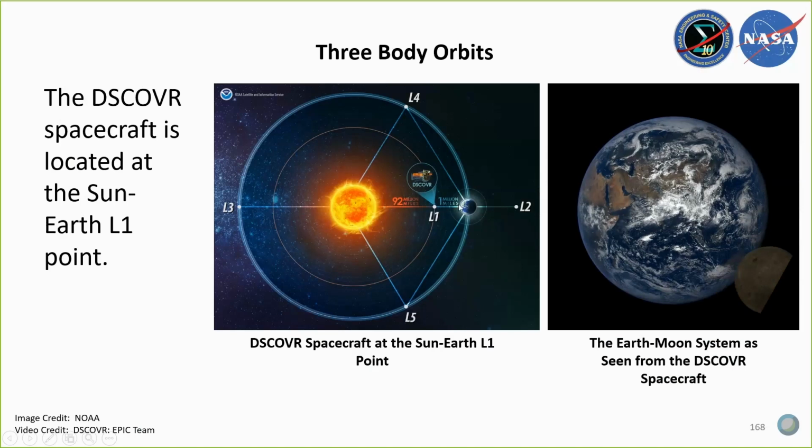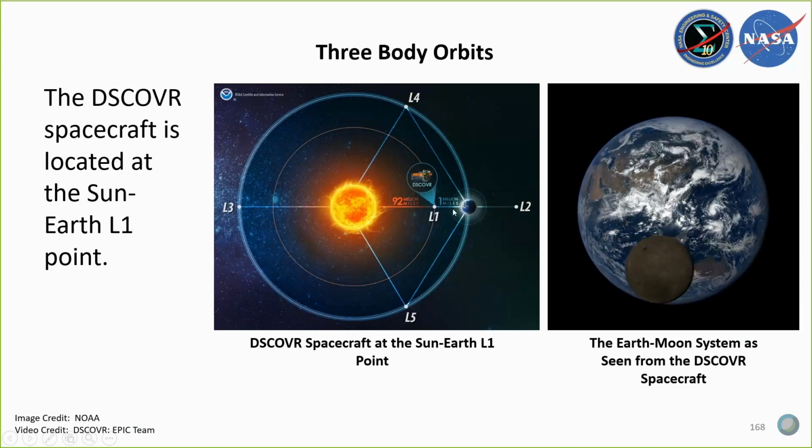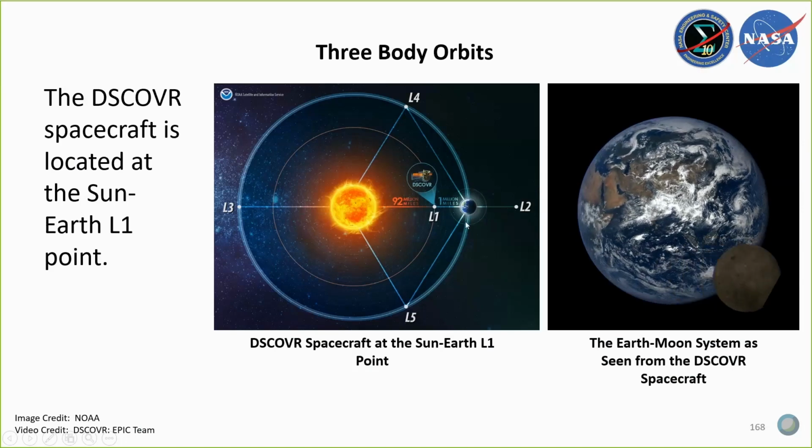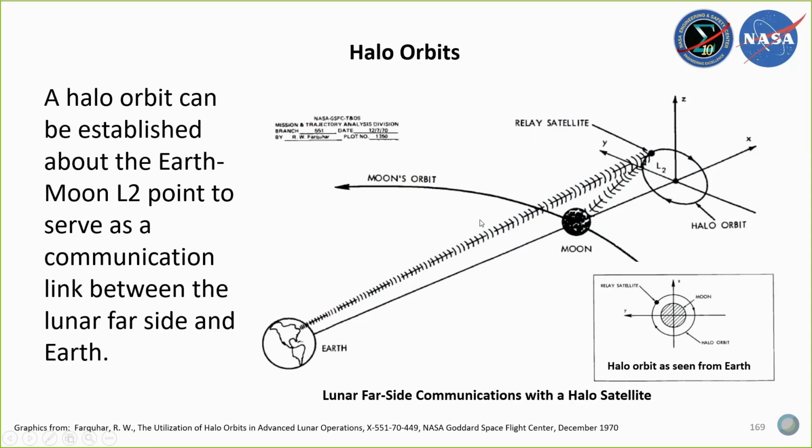The DSCOVR spacecraft, which was in a video from the animation that I showed at the very beginning of the presentation today, is located at the Earth-Sun L1 point. So think of the DSCOVR spacecraft right here, and that puts it in a really good vantage point to look down on the illuminated side of Earth, and it just so happened to capture a picture of the moon transiting here. So those are some really useful things that you can do with that.